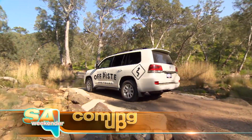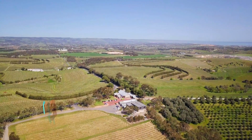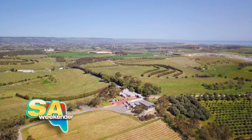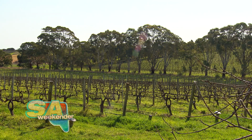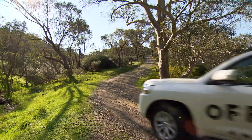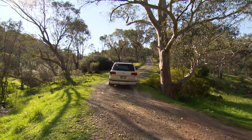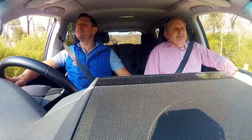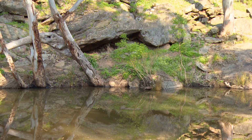Next, why you should go off-piste in beautiful McLaren Vale. Visit the McLaren Vale wine region, and the parade of vineyards and cellar doors offers yet more proof of just how spoilt South Australians are when it comes to indulgent weekend getaways. Right on the edge of those vines sits another treat for the more adventurous, courtesy of Off-Piste Tours.